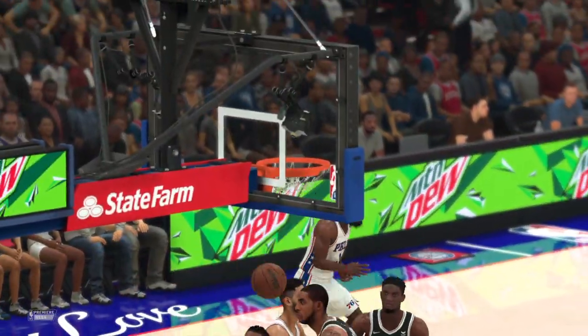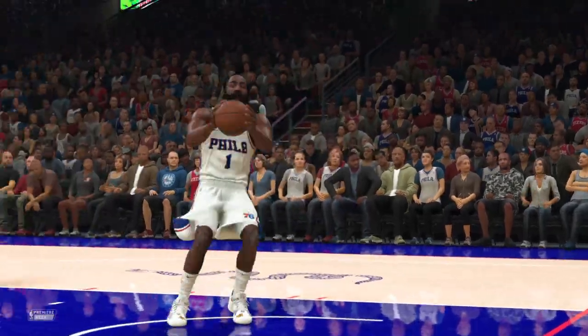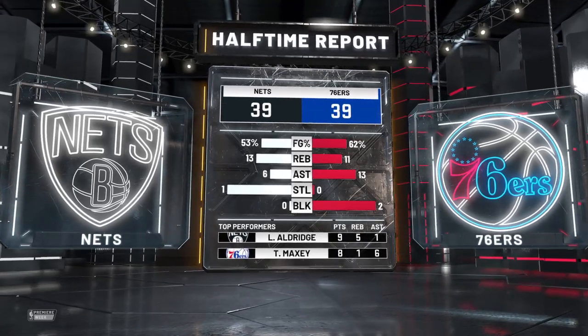They need to play with better energy on D. Some of these guys were going to sleep out there. Anyway, they've allowed over 50% shooting. They've got way too many open looks. I'm sure they hear it in the locker room. Maybe they'll come out angry.